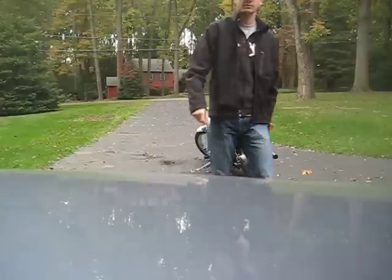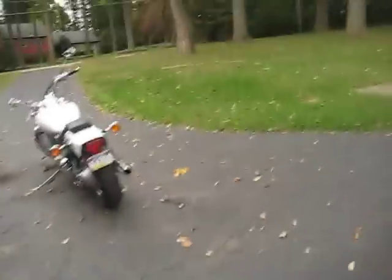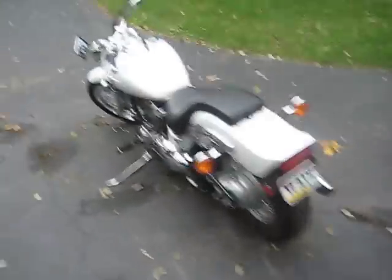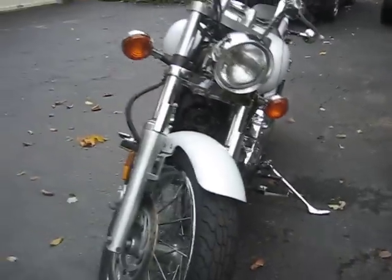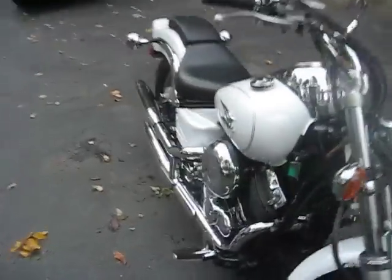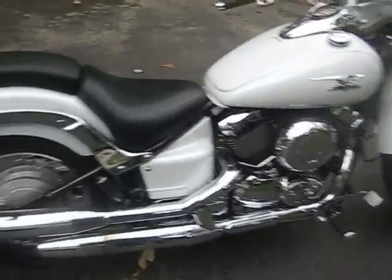All right, so there you have it. Bike runs good, clean. Again, a little hesitation in the beginning only because it was a cold start, so I had to ride out the choke a little bit, but taking really good care of it. Clutch is really good, brand new, and all polished up.